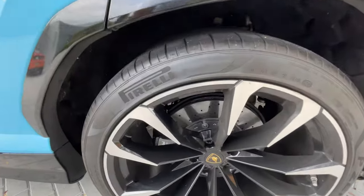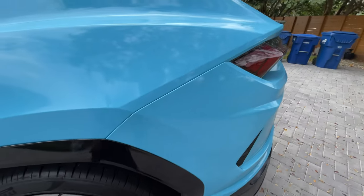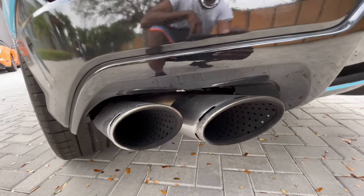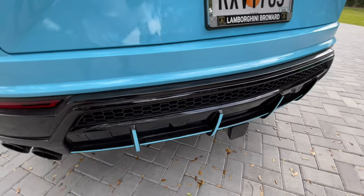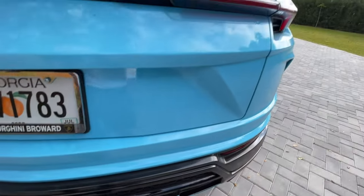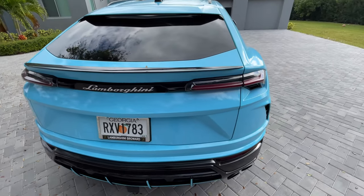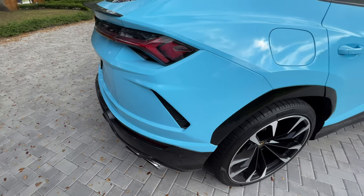Same thing with the back. Got the calipers, slotted brakes, Pirelli tires. Got the rear parking sensors. Got the quad. Trailer hitch. Look how mean it looks from the back.